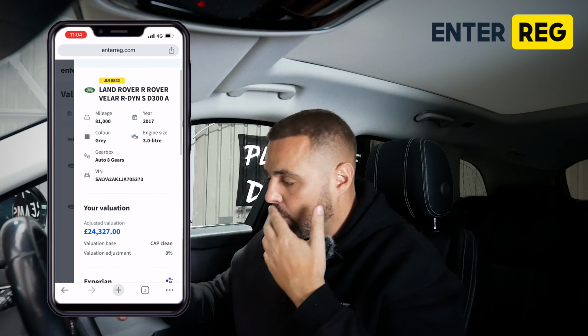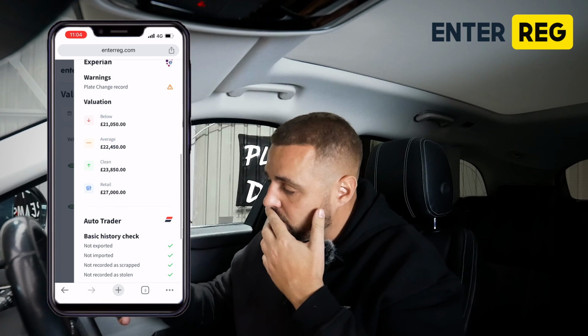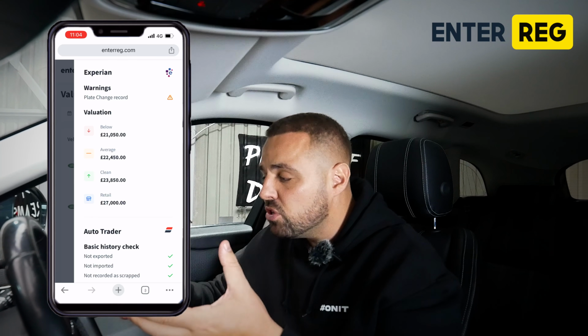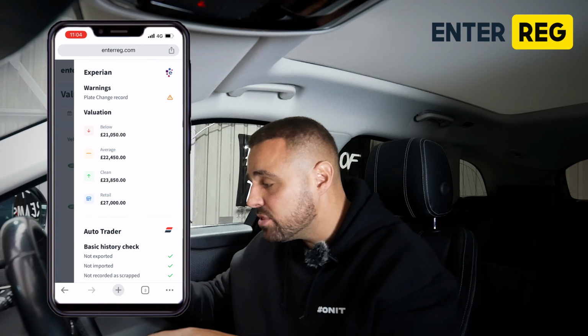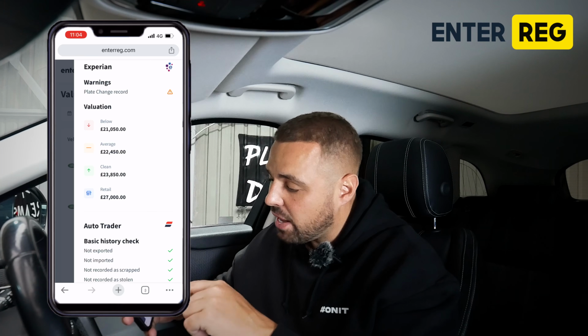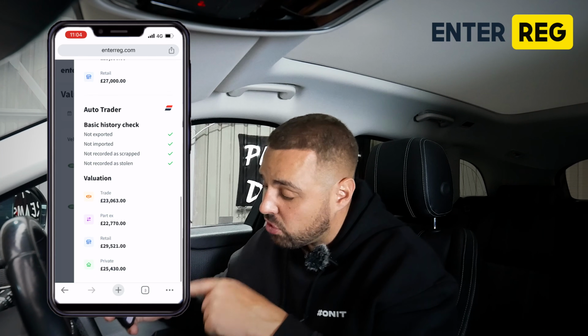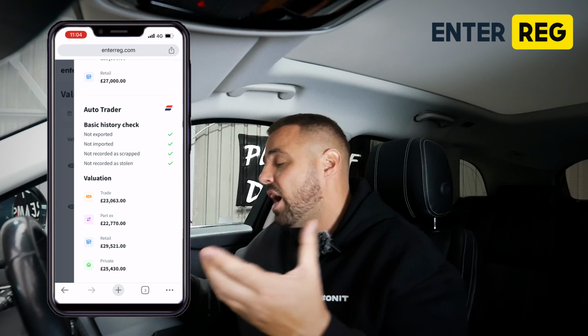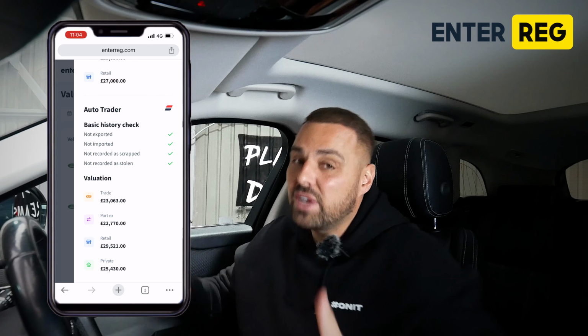And you can see here we use CAP at the top there, which is powered by Experian. The trade values of this car are in the region of sort of 22 to 24,000 pounds, and the retail value according to CAP there is 27,000 pounds. If you scroll down at Auto Trader, the Auto Trader retail value is actually 29,000 pounds, and we've got it advertised sort of in that region as well.